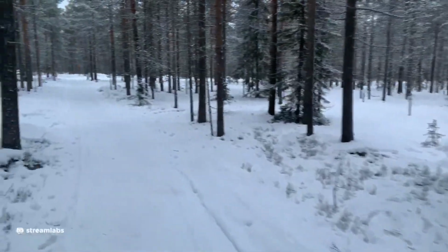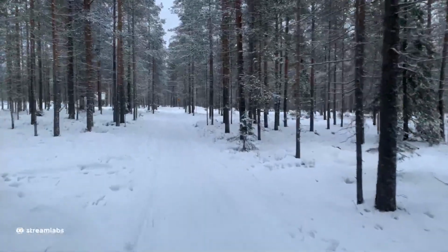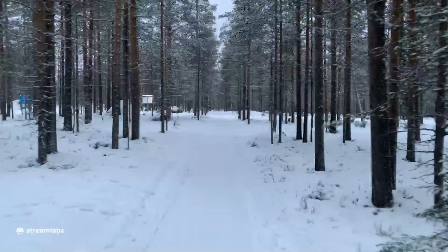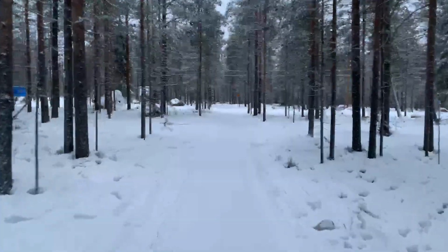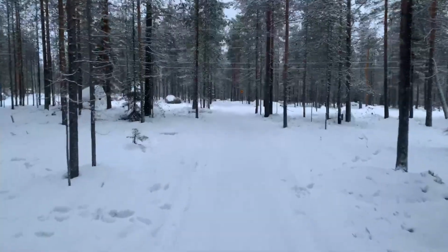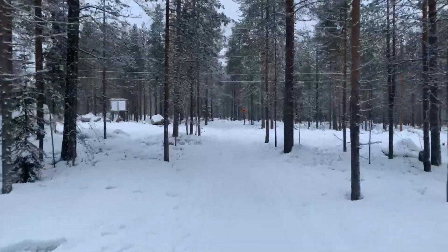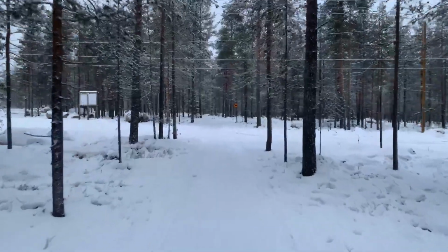Itza is asking, are reindeer friendly or attacking in the forest? Reindeer are very dumb, so they will not attack you. They probably just run away. They are cute and dumb. And their dumbness is cute as well. I hope that explains the situation. So no, they will not attack you. They'll probably just run away from you.